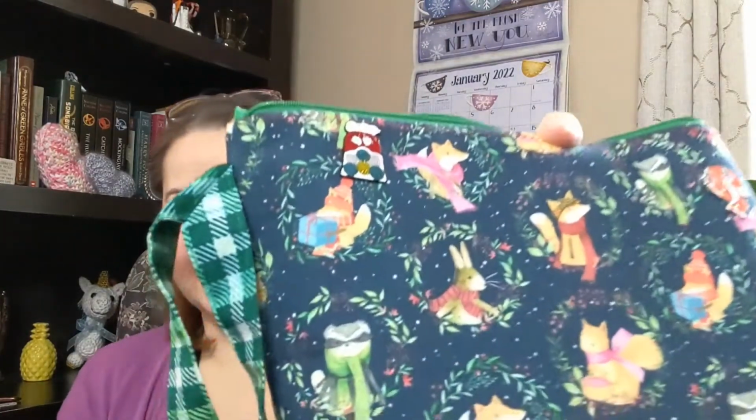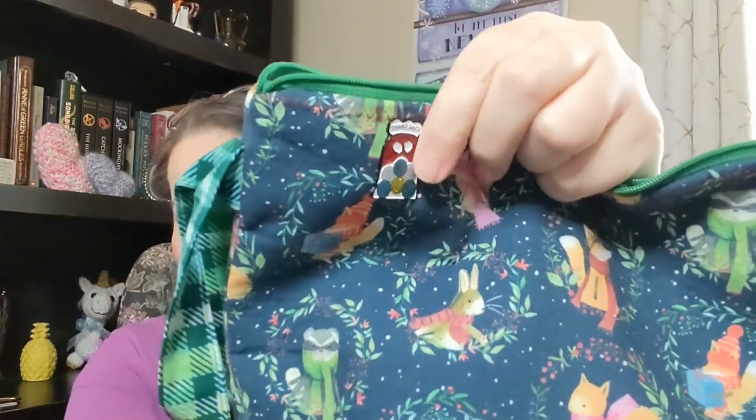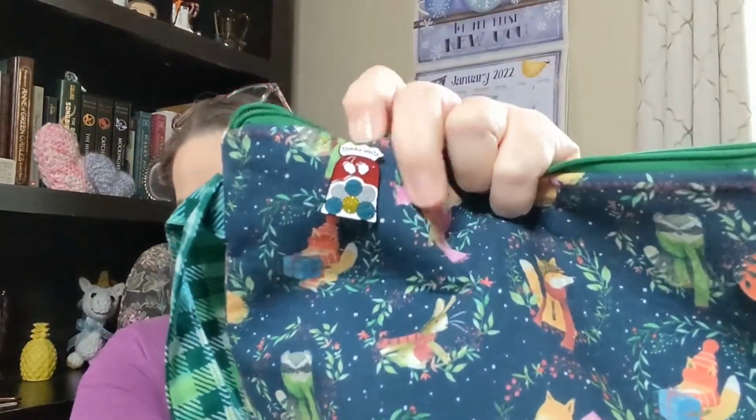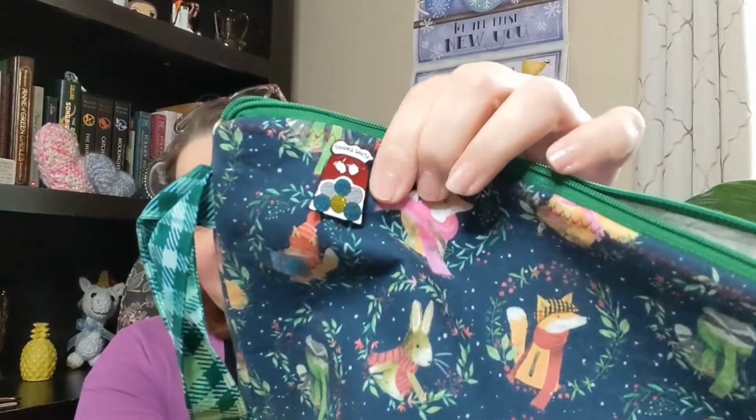There was one other one that I got. It's on one of my bags. Let's see. Where is it? Oh yes, this one was a Christmas themed one. And it says, "Thanks, Santa." And it has Santa's sack, and it's got a bunch of little balls of yarn in it. So cute.